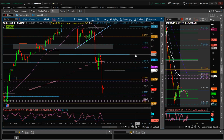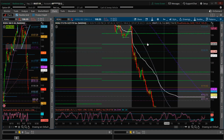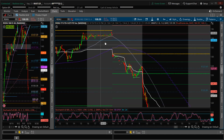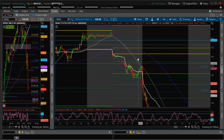Once it broke, gap down below this pivot at 133.60, guys, that was game over. All right, now let's check this out. This is intraday. This is our pivot right here. So this was the gap, the close of the day, which was looking like it was gonna hold this and push more. Then came the bad news. So once it's below this, it's gonna be bearish, right?